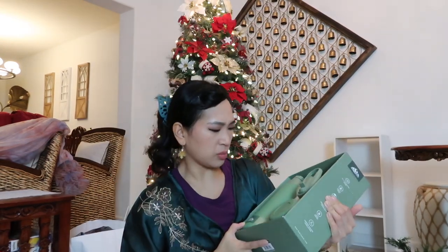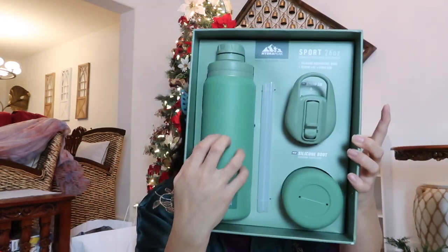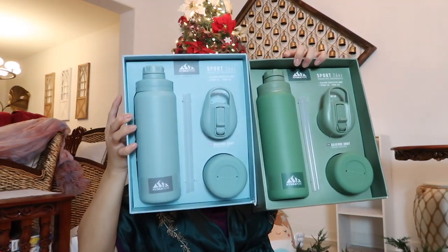I have this Hydro Flask set. This is a nice one. This is actually my sister's purchase. So there's this green one. I don't think it's for me though. I want this one, this green one. It's really nice. And there's this other one, a teal. Maybe this is for her.